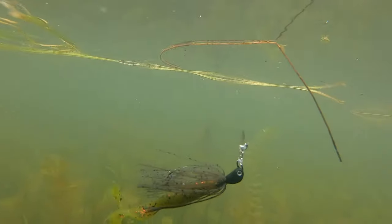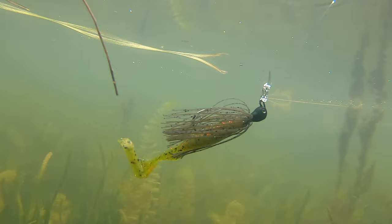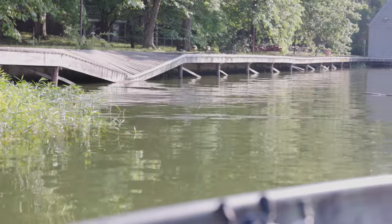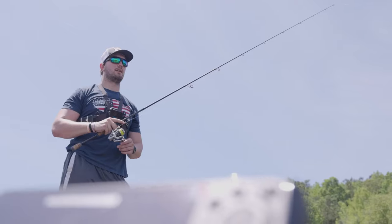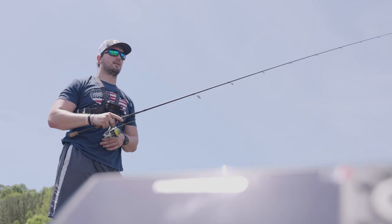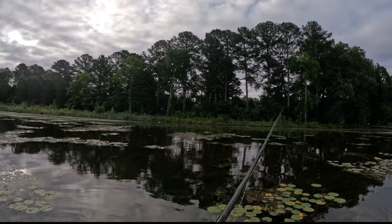Main key today is gonna be grass, because we're up in the shallows. So what we're gonna do is be up in the hydrilla and the eelgrass, swimming a jig, throwing some chatterbaits, maybe a wacky worm around the edges, maybe some topwater frogs or something, and that's the way we're gonna catch them today. Let's see what happens. All right, we have arrived at the grass.